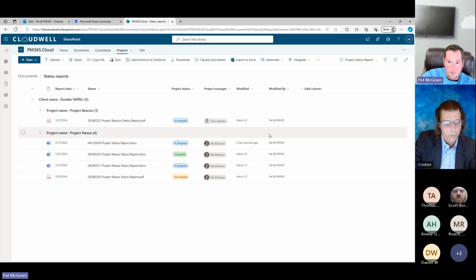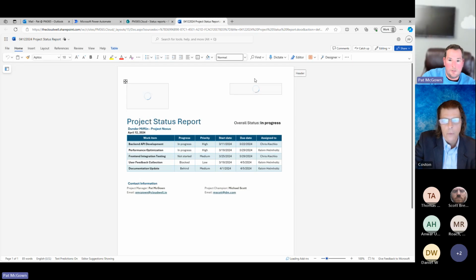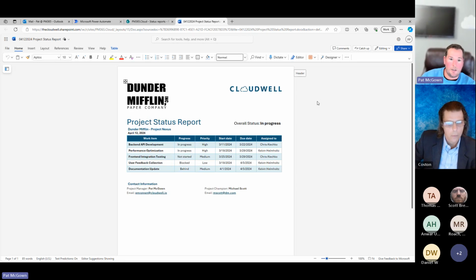So we now see our new document in place. So we'll go ahead and select that, and we'll actually see, it's got all the information that we just filled in. Status report's good to go and ready to send off. So I will pause there as I've demonstrated the usage of the template that's been created, and see if there are any questions.